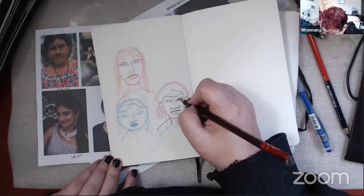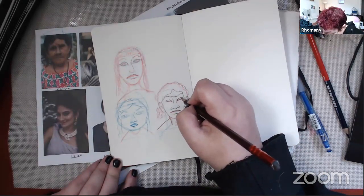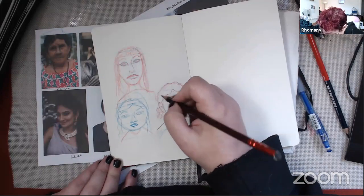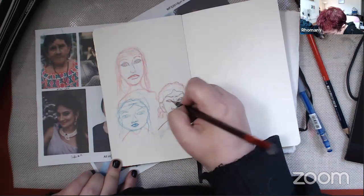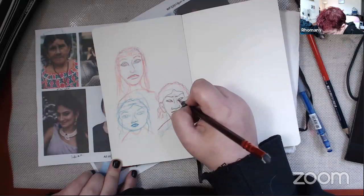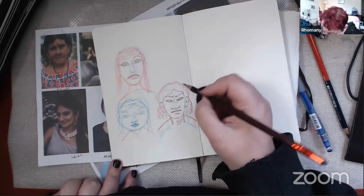So her eyes are very, very dark. And she's actually got very blue eyes. That's strange. I wouldn't have thought a Mexican woman would have blue eyes, but she does have very blue eyes. How interesting.